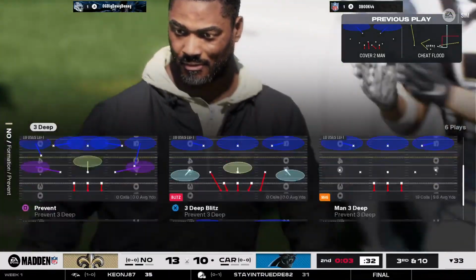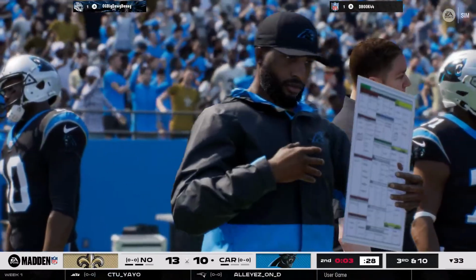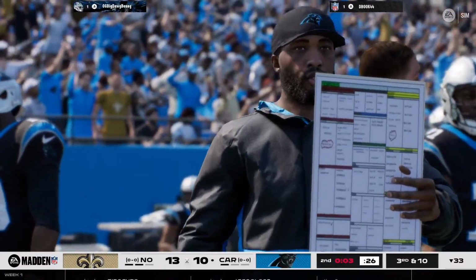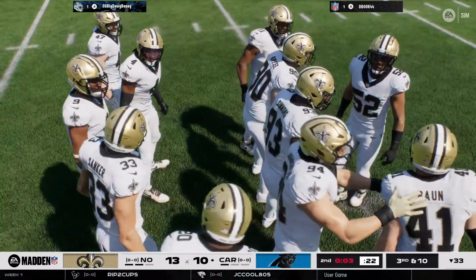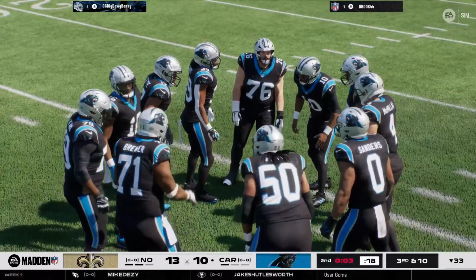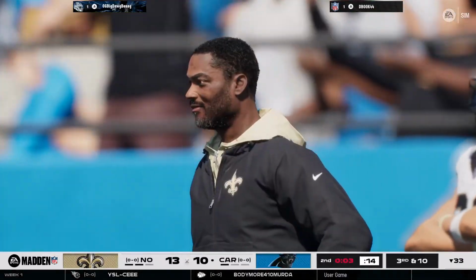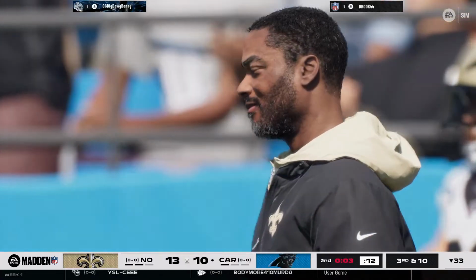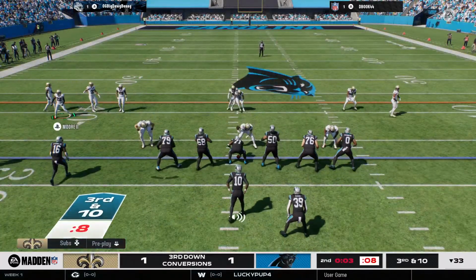I'll tell you what, Mike, with this guy's speed, he's not an easy target to overthrow. So that's one of those where they're telling this quarterback, throw it with everything you got. Just lay it out there. And more times than not, he's going to run under it. But in this case, just a little bit too much on it. He winds up overshooting his man. Third and 10.